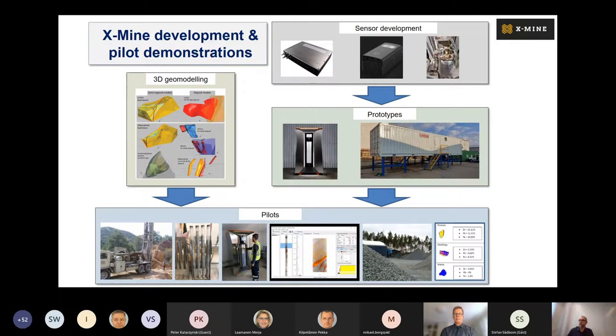So we have sensor development, and the sensors have been integrated into a drill core scanner prototype and into a mineral sorting prototype. And then those prototypes and the 3D geomodeling part are demonstrated together at the 4 participating mines.